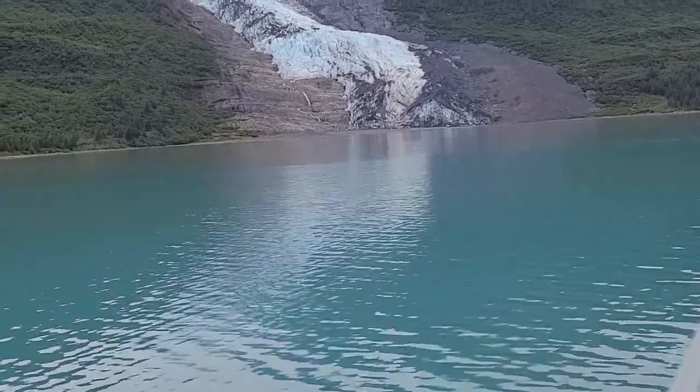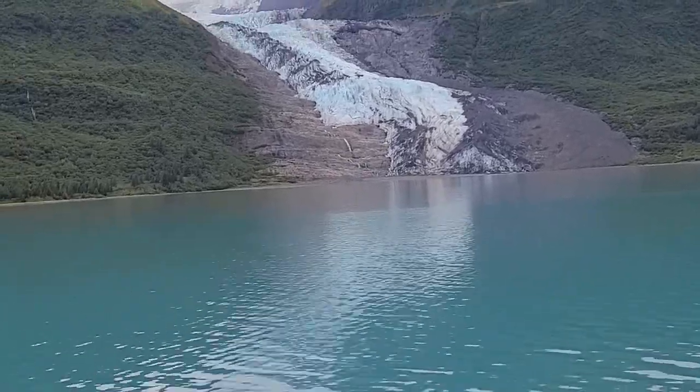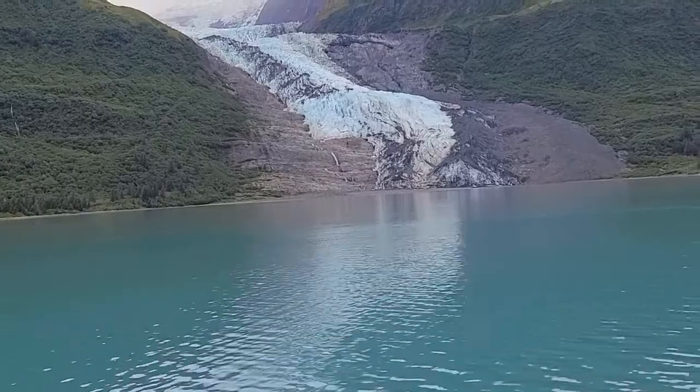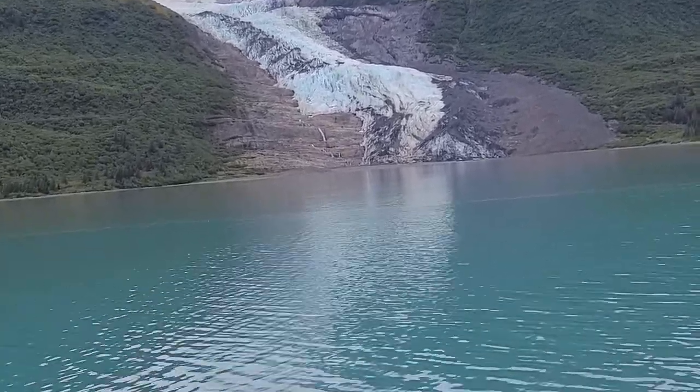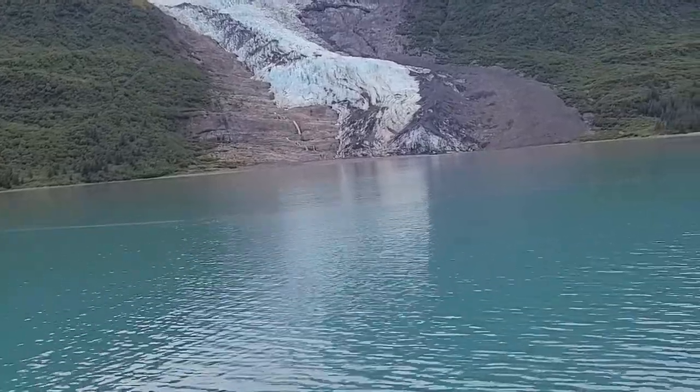So this glacier is running right down to the bay, or what do you want to call it, Prince William Sound. Pretty cool. This one's kind of muddy and dirty looking. The ones back farther were really blue.